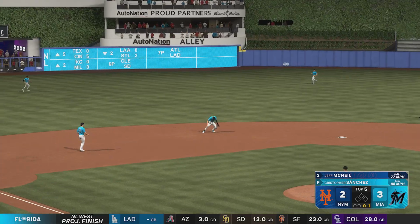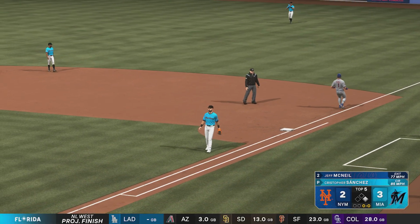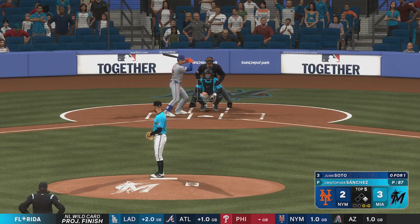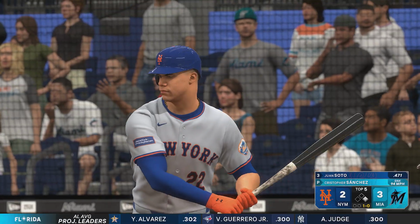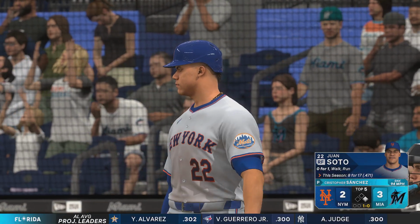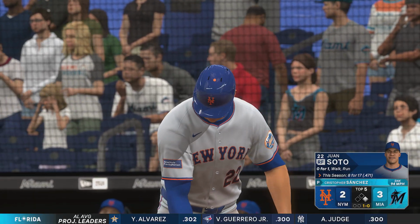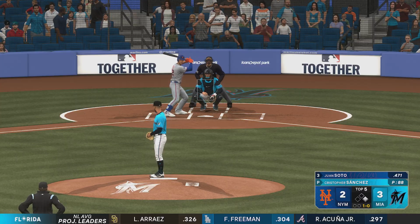Out to short. Trea Turner gloves it. Throw off line. He's safe. And a nice job there to keep it from getting away. And next for the Mets, Juan Soto. Check swing, and that's a ball. 1 ball. No strikes. McNeil gets his lead at first. Nobody out.